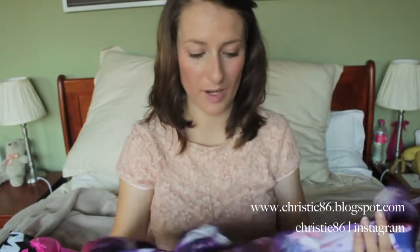Then I popped into the Supre warehouse. I love going to the Supre warehouse, not because Supre has heaps of clothes that I particularly like, but because of the prices for those clothes, and I think they're really good for basics and casual things.